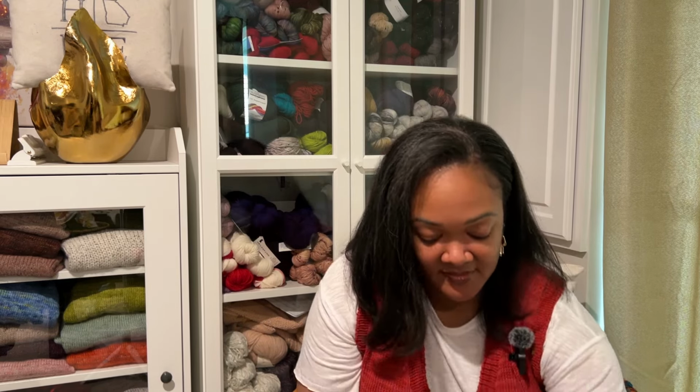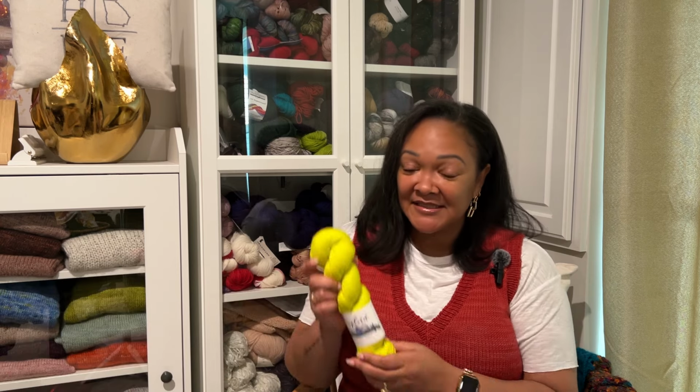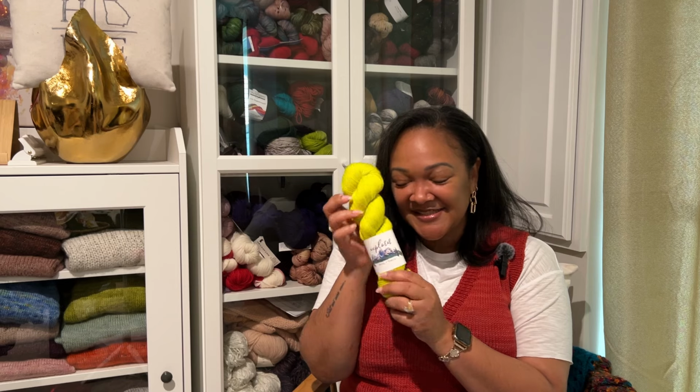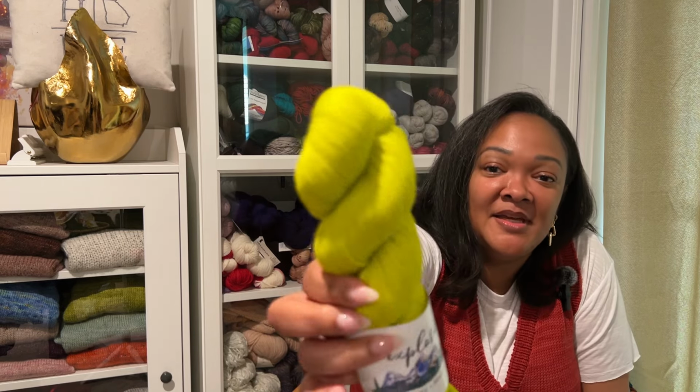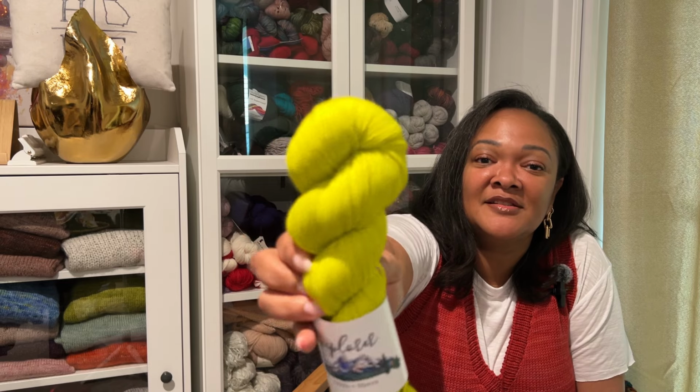Okay, so I got two sweater quantities, one in fingering and one in DK, both from Explorer Knits. And it was from her tonals collection, and I'm so incredibly excited. You have no idea. Okay, so this is Explorer Knits Denali Sock, and the color is called Peppercini. Do you see this? Oh, it's so yummy and so neon. I love it so much.